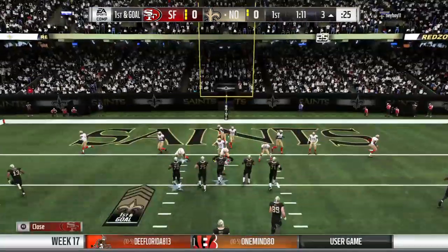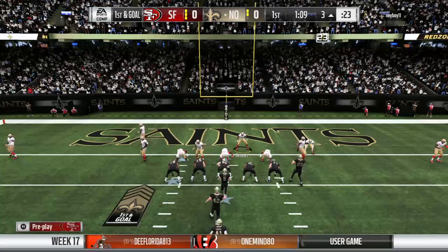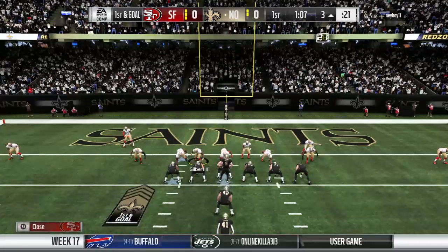But a lot of times, the play caller just looks down at his sheet, sees the short yardage runs, and goes to one of those.